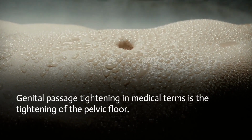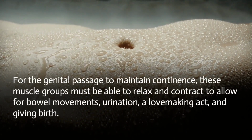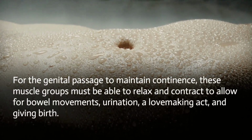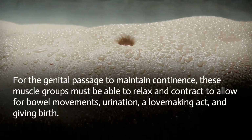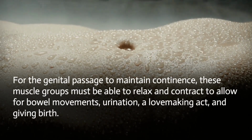Genital passage tightening in medical terms is the tightening of the pelvic floor. For the genital passage to maintain continence, these muscle groups must be able to relax and contract to allow for bowel movements, urination, a lovemaking act, and giving birth.